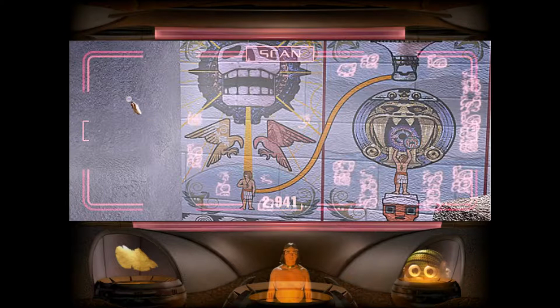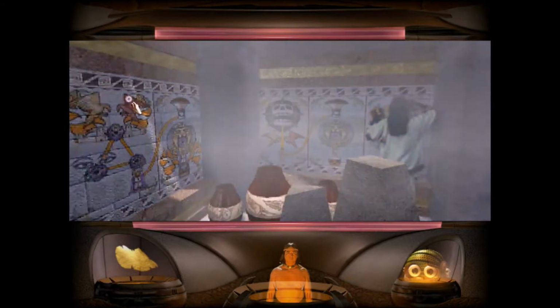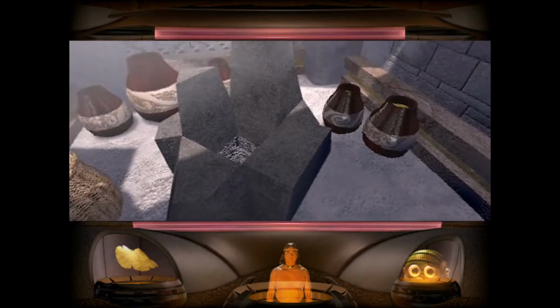There's something else I just noticed. The hiding place of the totem is submerged in water, whereas in the other mural, the hiding place is surrounded by fire.